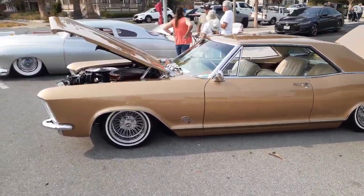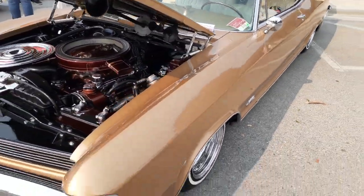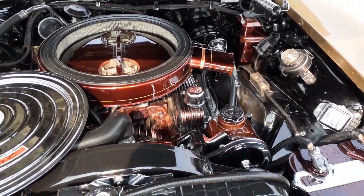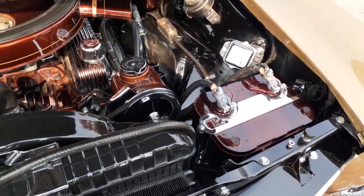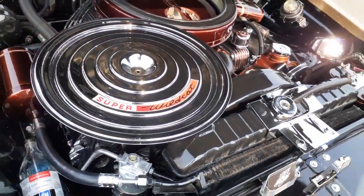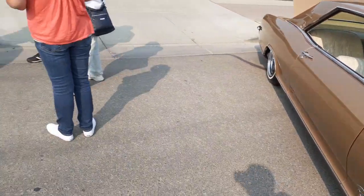Cómprate esa camioneta, Aaron. So, look at this one. Check out the engine on this one. Even the battery. Dang, is even the battery painted? Look at that horn. Wow, this one's really nice.